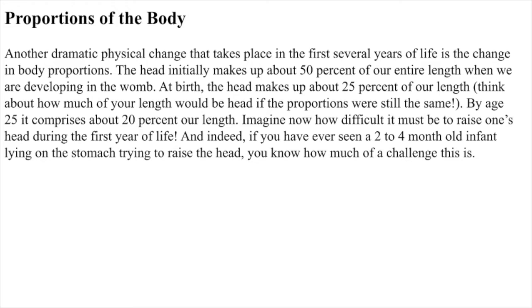Imagine now how difficult it must be to raise one's head during the first year of life. And indeed, if you have ever seen a 2 to 4 month old infant lying on the stomach trying to raise the head, you know how much of a challenge this is.